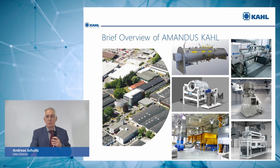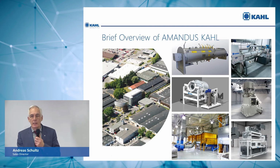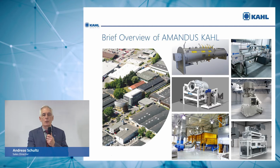So one of our main machines is the belt dryer, which is mostly used in the biomass industry, needed for pre-drying the wood before we grind it and pelletize it. Then we have the vacuum coater, which is a machine implemented in the pet food or fish feed industry to add a very high content of liquids into the pellets.